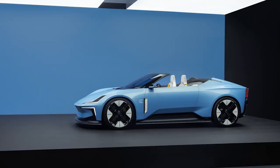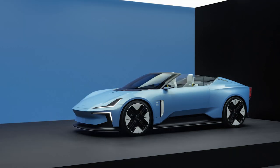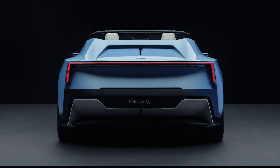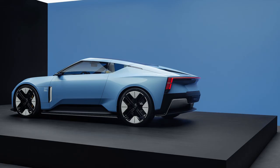And some other Volvo-related news. Polestar has announced this week that the O2 concept that we saw just a few months back will be put into production as the Polestar 6, and that reservations are now open for it, but it won't be arriving until 2026. But it's just exciting that they were able to greenlight this thing and actually approve it for production. And even though it's not coming until 2026, it still might end up arriving before the Tesla Roadster, the way they're going with that. And also, it could be the first modern electric convertible since the first Tesla Roadster, unless Mini beats them to the punch.